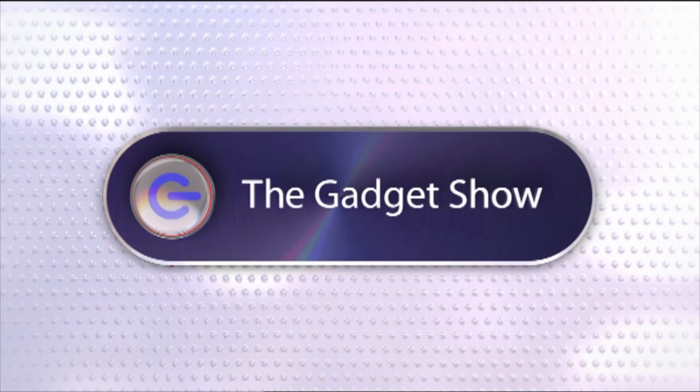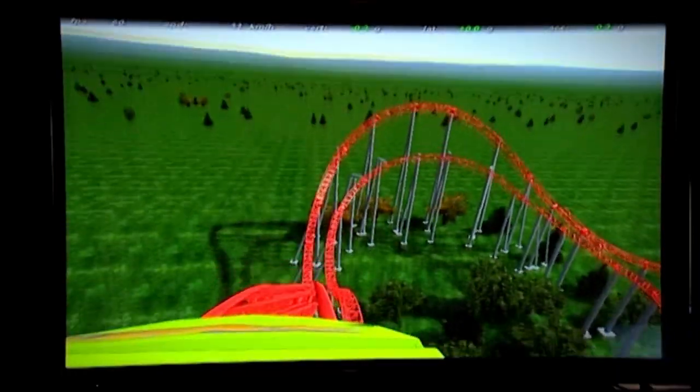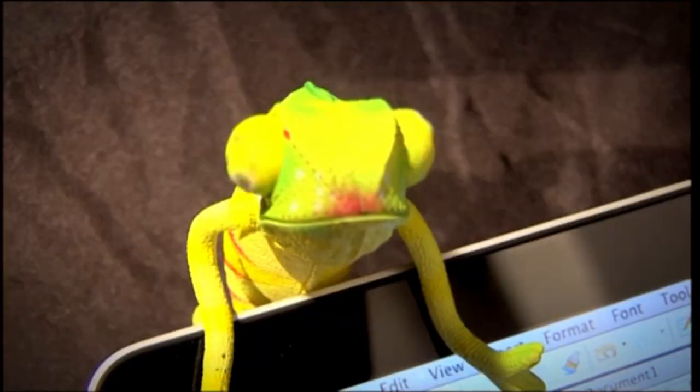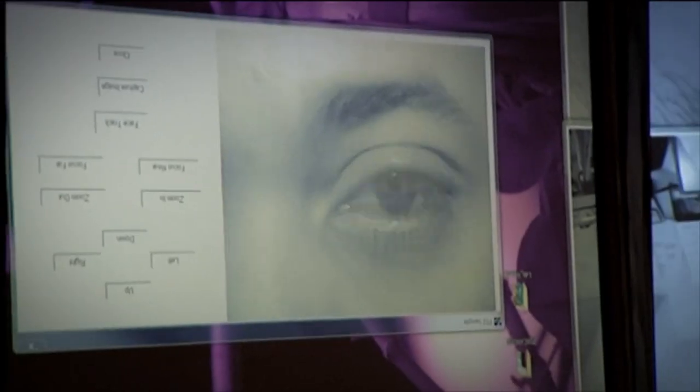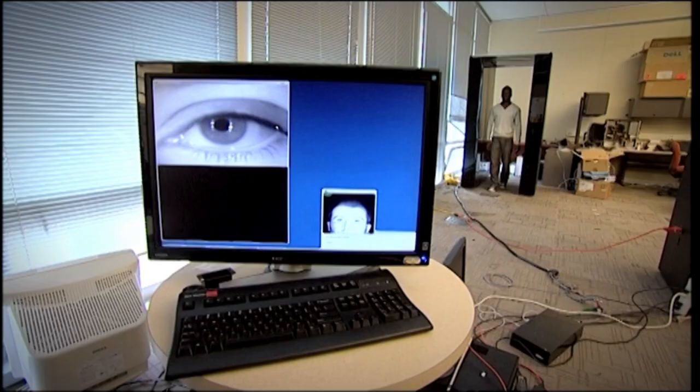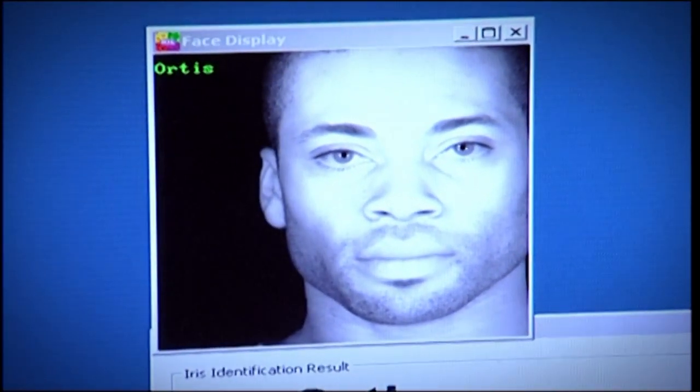This time on The Gadget Show. Go! I turn Otis's world upside down. Then turn it the right way up. And then turn it upside down again, as we test this summer's best roller coasters and roller coaster simulators. I discover some very useful and enjoyable USB gadgets. And we show you some amazing biometric technology from the States that can tell who you are from 15 paces. You have been identified.